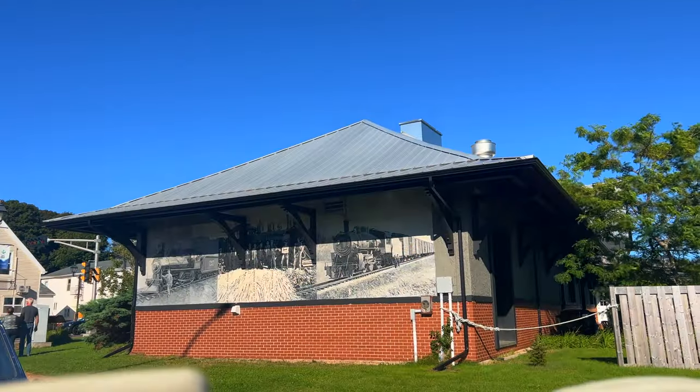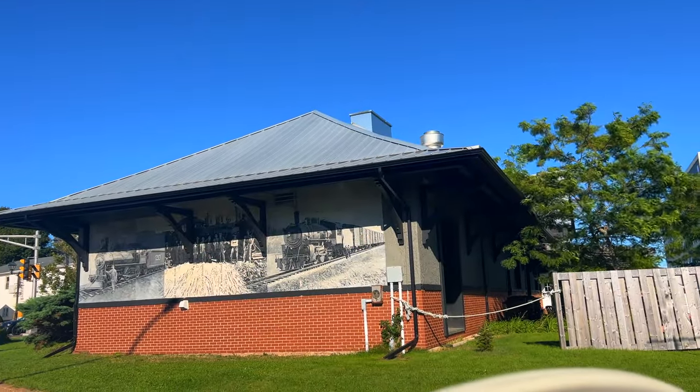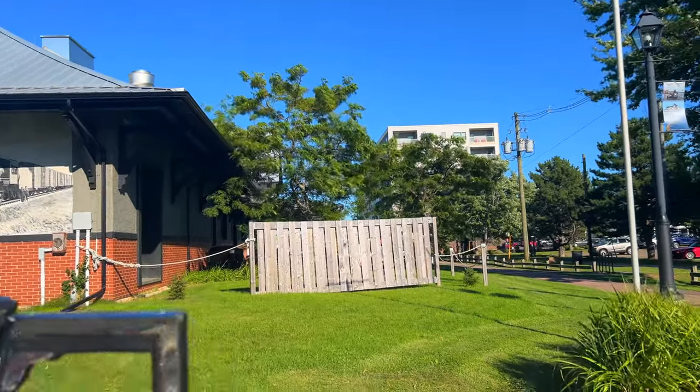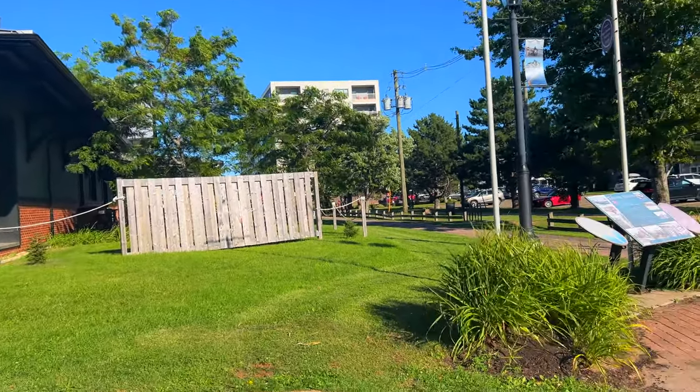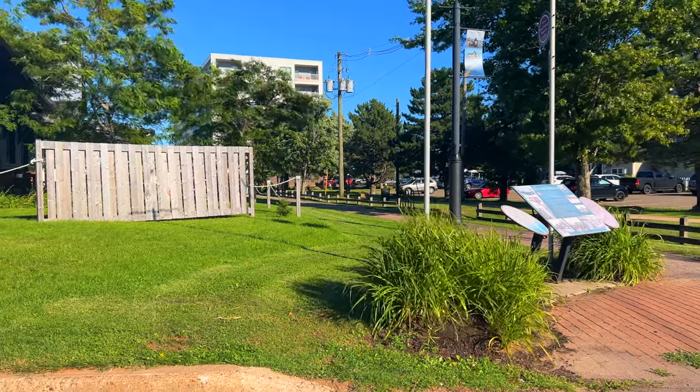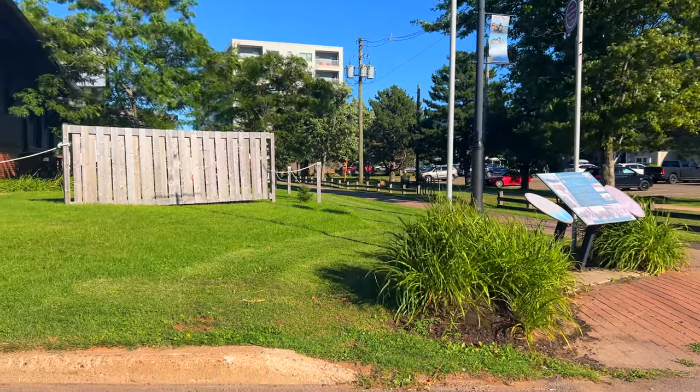I hope you can hear it. This is our old train station. It's now a pub called the Evermore. Does have some outside seating, and the railroad tracks are right on that Confederation Trail. So, great place to hang out, really good food. We know it's open in the summer, and in the winter, opening hours are a little different, not open on Sundays and Mondays, but it's still a great place to be.